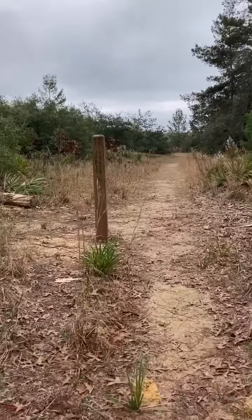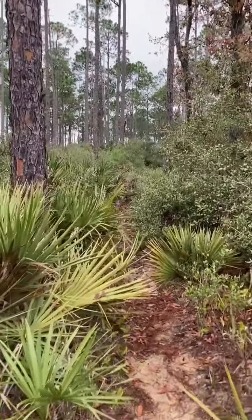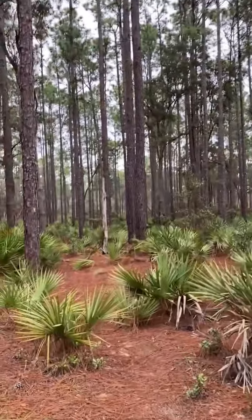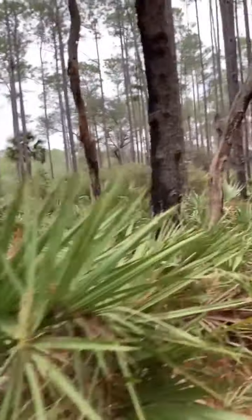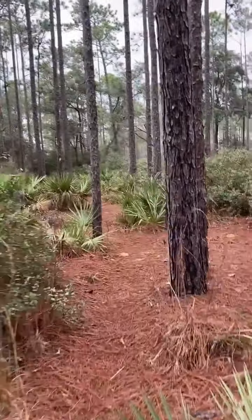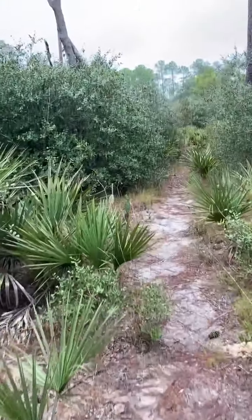Made it to the trail marker. There's Jody's Trace right there. Last stretch and then heading home. This trail, it looks really nice. Pretty excited to see where this turns out. So this trail should be heading west. Looks like it is, so I think it's a solid bet that I will be back to civilization shortly.